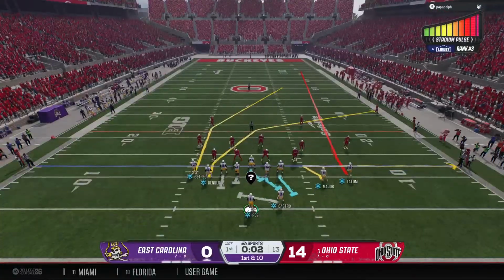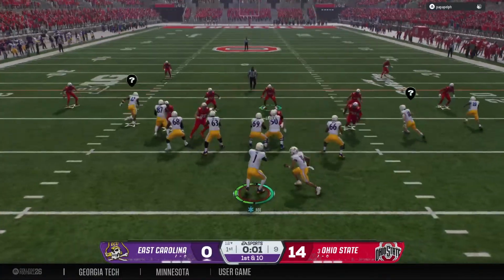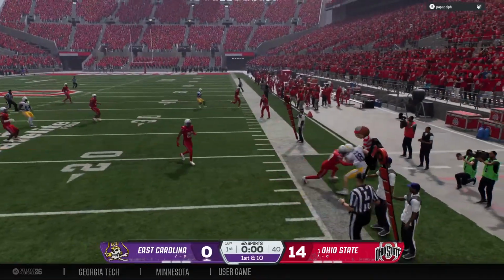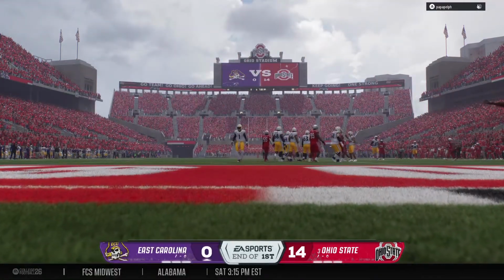And they'll get off one more play before the end of the quarter. Off play action on first down. Quick strike complete. And he steps out of bounds, and that's going to do it for the first quarter.